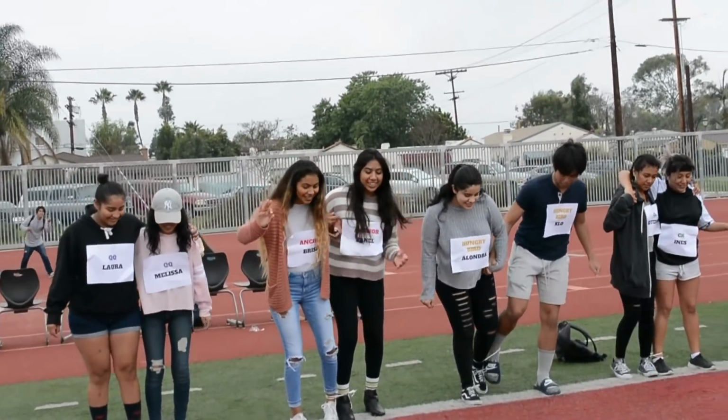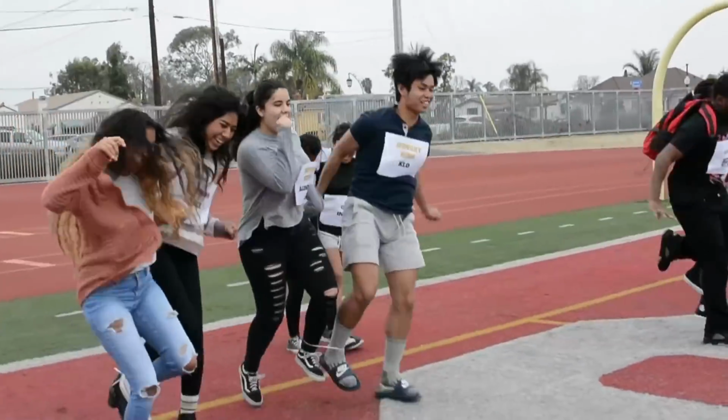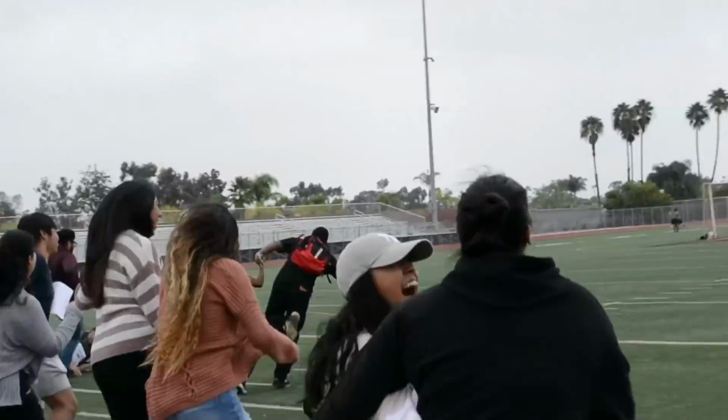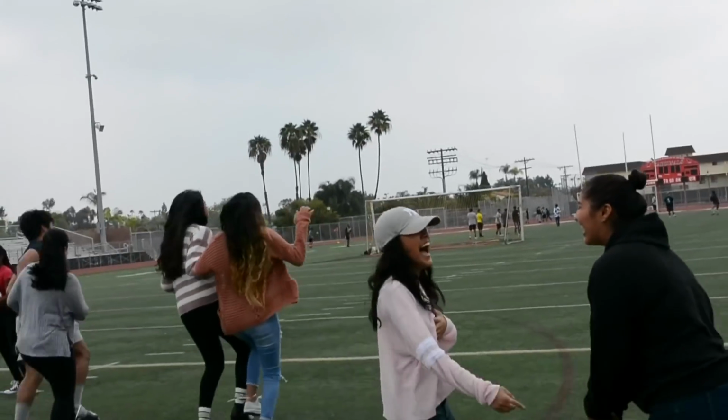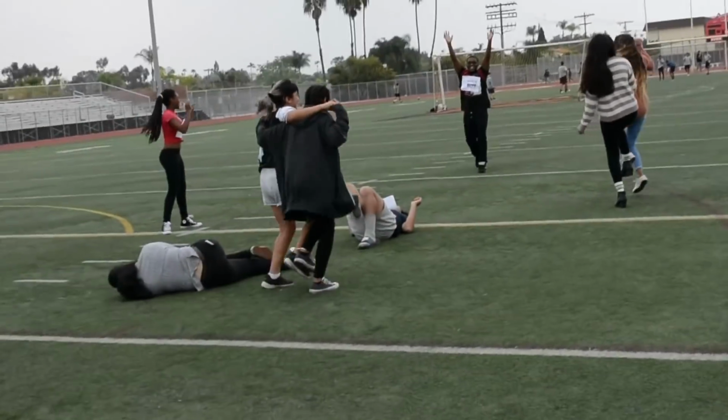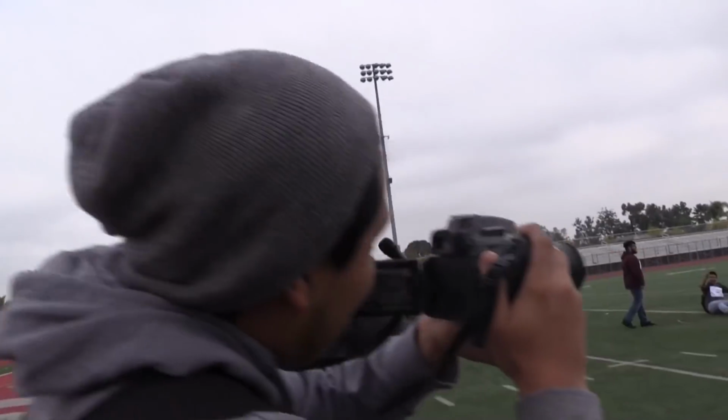3, 2, 1, go! Oh, it's Hendro. It's the sports team in the lead, and behind them is 4474. But they've just fallen. It looks like sports may have won, but they became disconnected. That could mean that they've been disqualified. I think, actually, there they are on the ground. It looks like, let's get over here quickly.